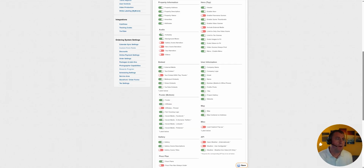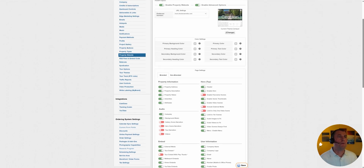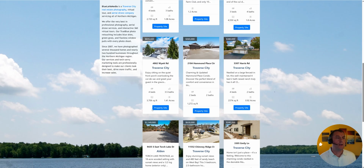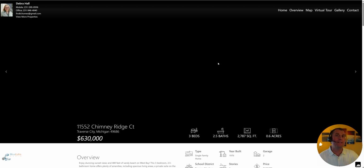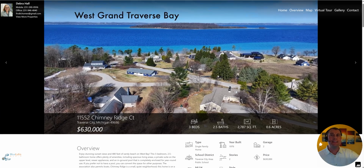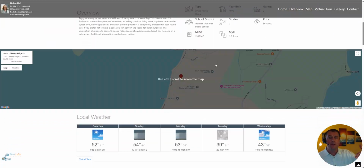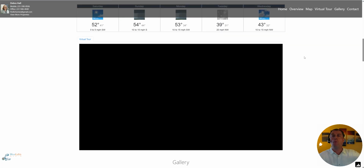On the audio, I have it on autoplay with background music. You guys can play with your own settings there. I have tour embed with play thumb turned off, meaning by default, I want all my property websites to automatically play the tour. And again, this basically comes back to me wanting to actively get those traffic reports up. So as somebody's scrolling down the property website, yeah, I want this to load.